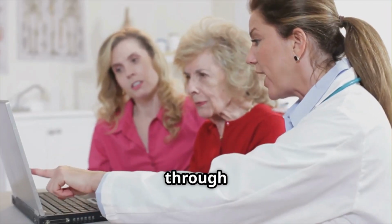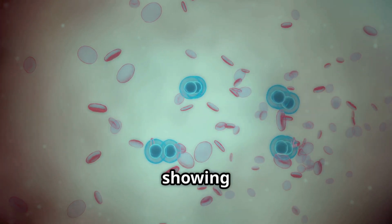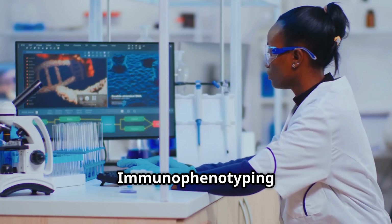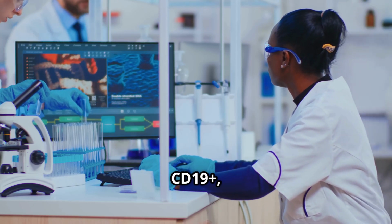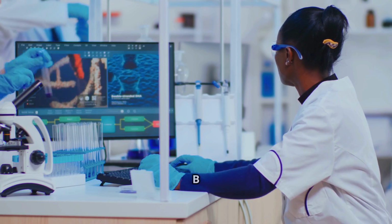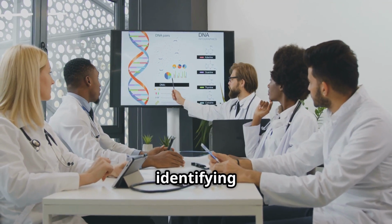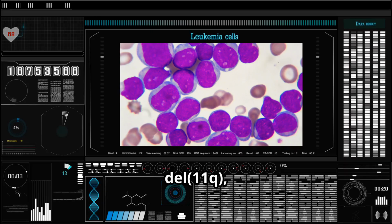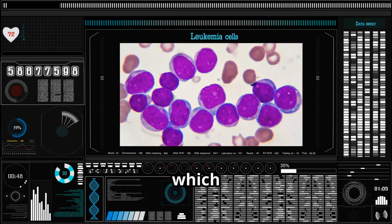Diagnosis is established through complete blood count, or CBC, which reveals persistent lymphocytosis. Peripheral blood smear, showing small mature-looking lymphocytes and smudge cells. Immunophenotyping via flow cytometry, confirming clonality of CD5+, CD19+, and CD23+ B cells. Molecular testing and cytogenetics, identifying mutations such as DEL 13q, DEL 11q, DEL 17p, or TP53 mutations, which guide prognosis and therapy.